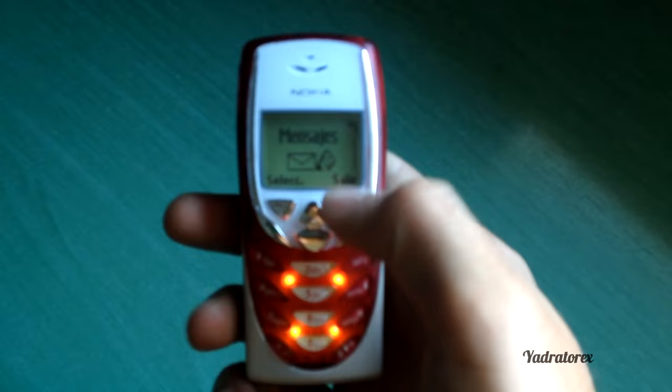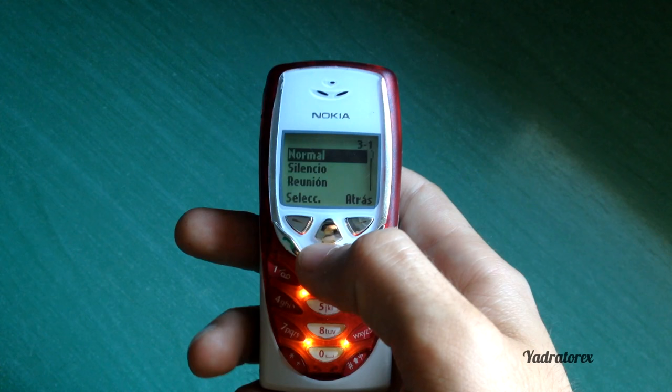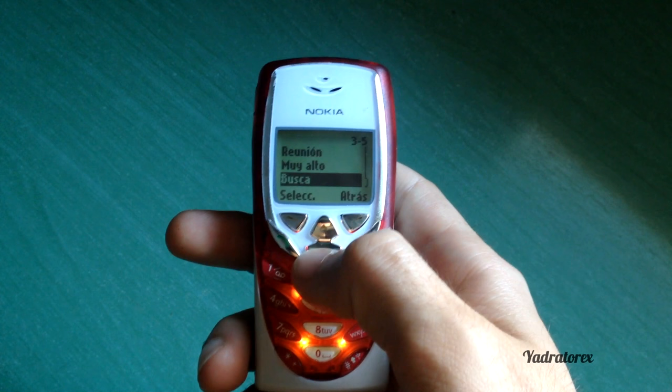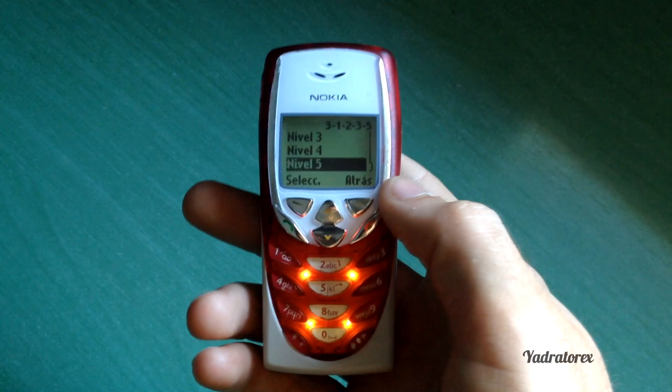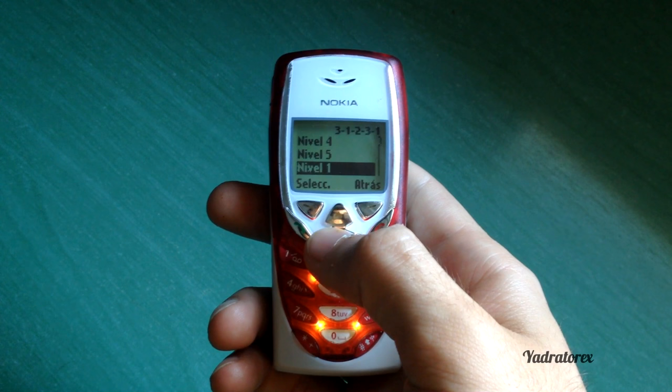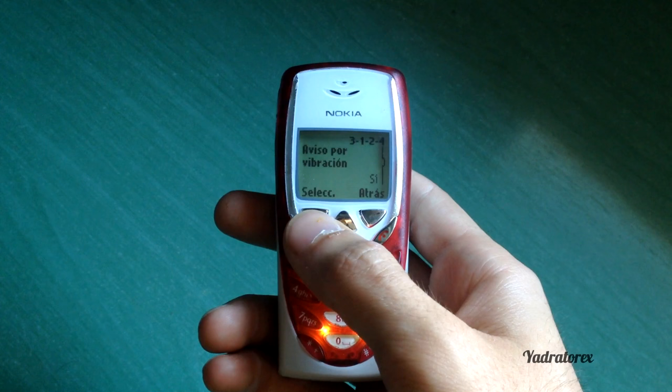Messages, calls, modes. Let's see the ringtones. Different modes, more normal, silent, very high. Okay, let's see. The highest volume is like that. And this is the minimum volume. So let's hear like that. It includes the vibration mode. Yeah. I will quit it.